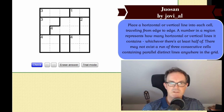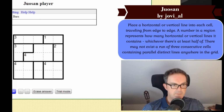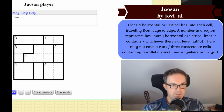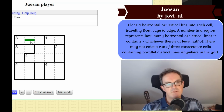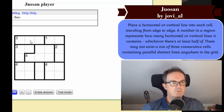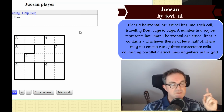So let's find that one. This is the right puzzle. Let's move this over here like that. And let's just see what happens when we click in cells. I see. So if I click in them, they rotate the type of block. So let's have a go at this now.